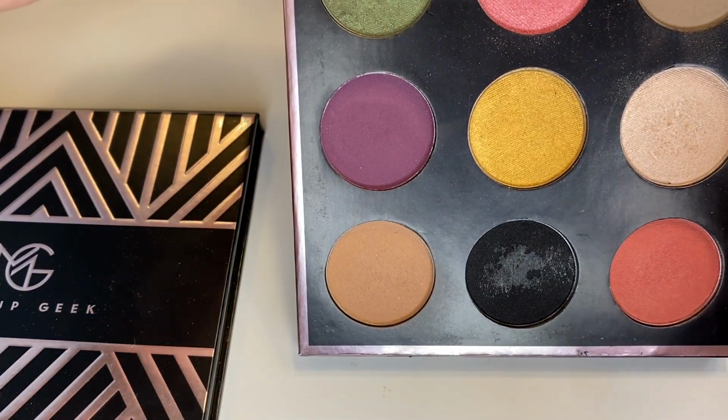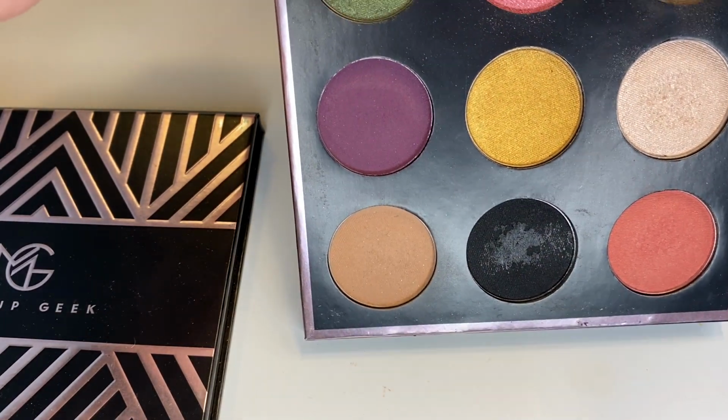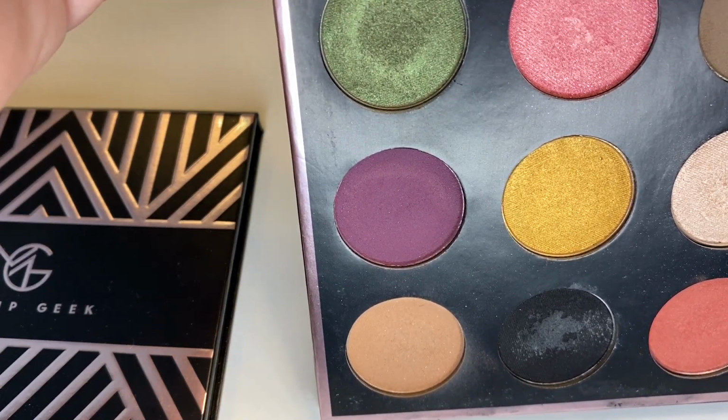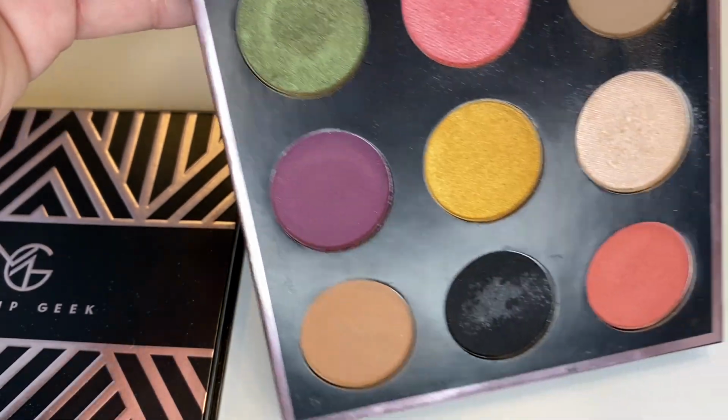So this one, that looks gross down there. It's only because at Halloween I had concealer on a brush that I was dipping in with it. So that is why it looks like that. I just need to wipe it off. But so let's go ahead and swatch a couple of these.